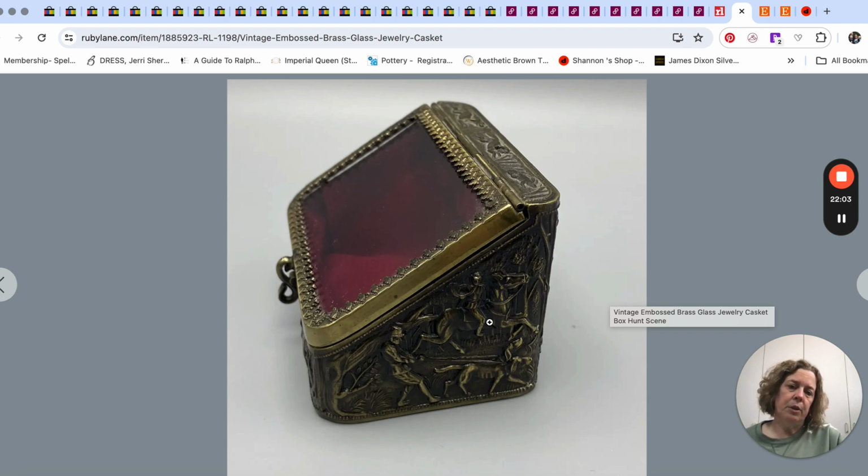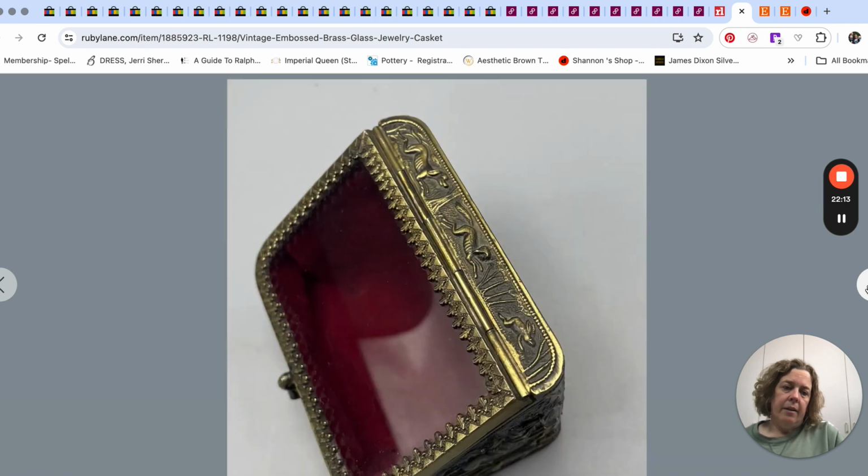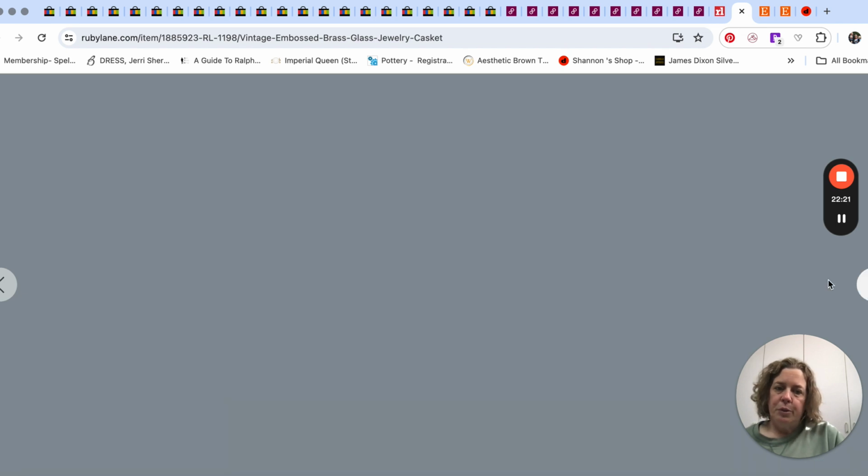There's very similar ones that have a hook on the inside where a guy could hang his pocket watch at night. But I could just see this being very much like a little jewelry box on a guy's nightstand. You know, he could put stuff in it. It's just really cool looking.